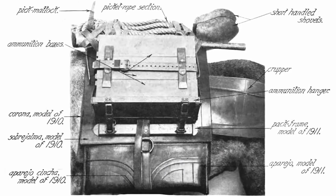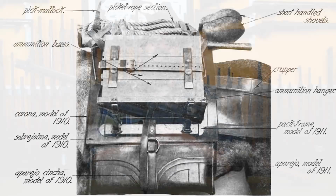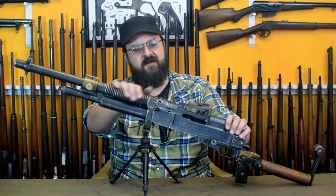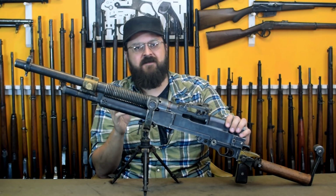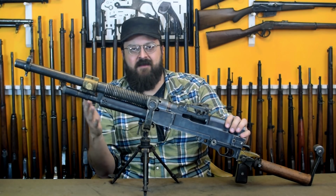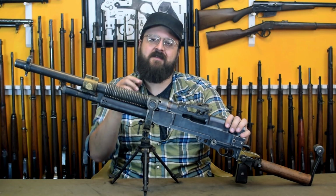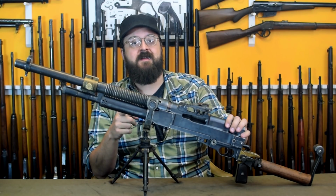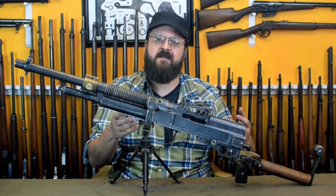Now, all this would be prepared by 1907, and in a testament to how well designed it was, changes from the 1907 to get to this particular thing would be very, very few, as I could find practically none mentioned in any of the development period, and almost everything that's here was on the original patent. That's pretty rare.